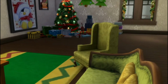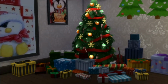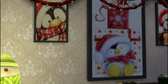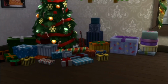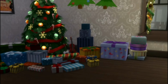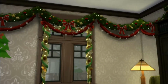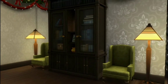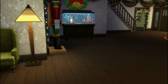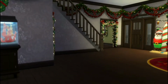And I'll be honest, the longer I worked on this, the more tired I just got because it's such a big build. But I figured this was a rich family who had several kids that are spoiled rotten, because look at all those presents. Look at all those. And they just go completely all out with decorating. Here's probably the least insane area of this entire house. So, we're going to show how crazy obsessed with Christmas this family is.